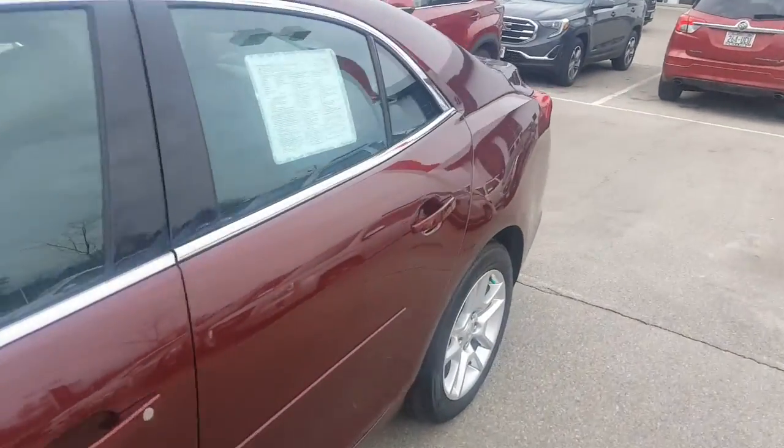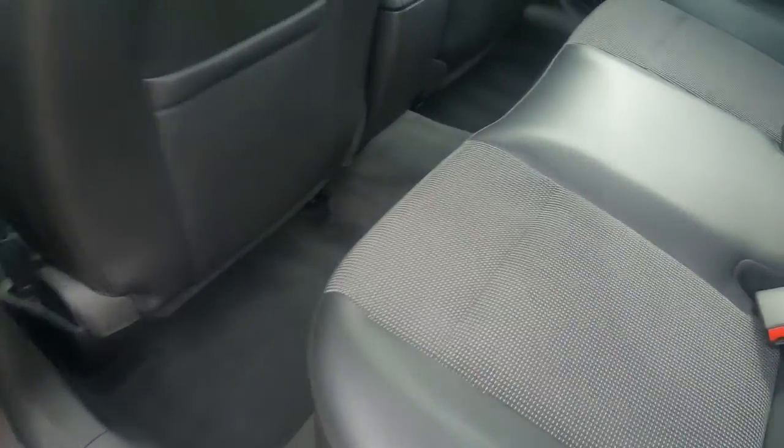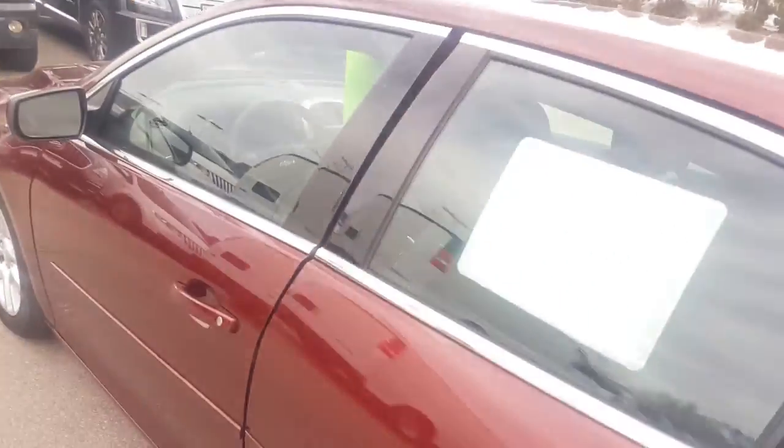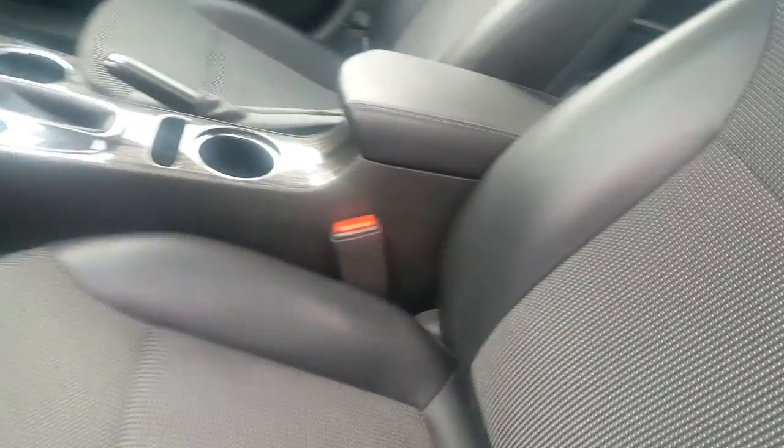As you look on the inside of this certified vehicle, it is a black cloth and leather combination that we call a leatherette. There is a second row console for cup holders for people and guests in the back. Power windows as well as standard on this vehicle. They also have Bluetooth capability, cruise control, and this is a four-cylinder engine, 2.5-liter engine, so you get some very nice gas mileage as well.